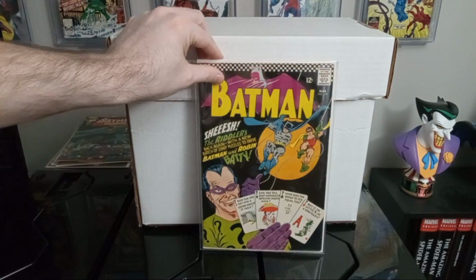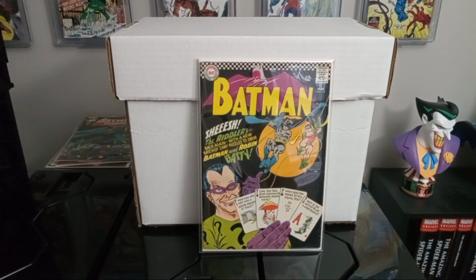Issue number 179. And because of the sheer number of these I have, I know it's only a short box, but I don't want to stack them up off to the side, risk them falling, so one comes out, one goes in, keep it nice and easy. And my entire personal collection is all bagged and boarded in Mylar with fullbacks.